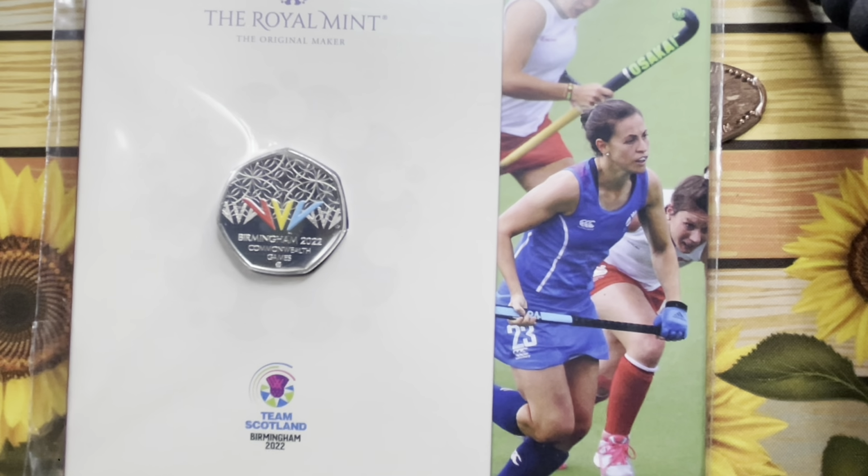I'd ordered them 5 weeks ago. And I was waiting and waiting and waiting. So I phoned up the Royal Mint, and they said that they hadn't been sent through because they were on back order. And I was like, oh, okay, yep, that's fine. Thanks for letting me know, sort of thing. Strangely enough, pretty much that evening, I had an email to say that my order was on its way.